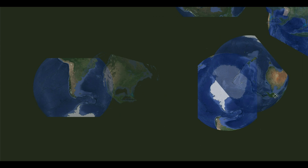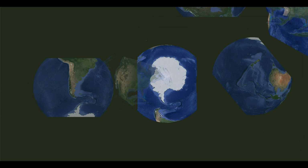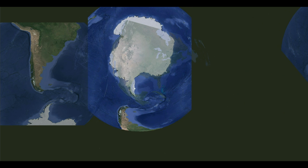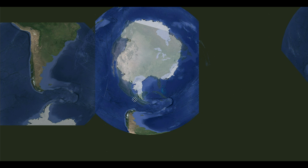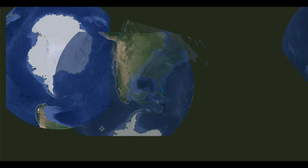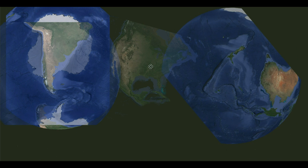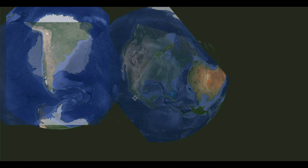Then you got Antarctica. See how it matches in there? How it matches into here. How these match into each other here. And then of course, well, you got this. These are all the same thing. And they've been pulled apart.